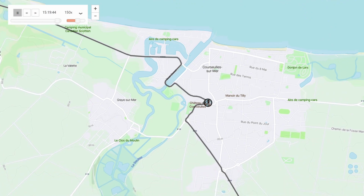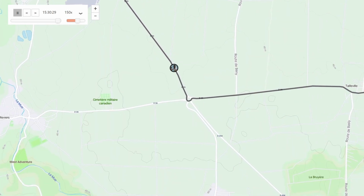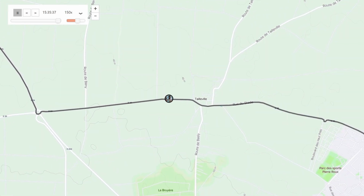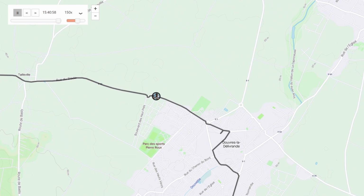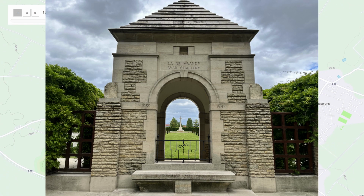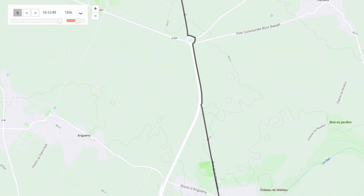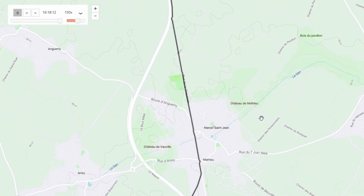Courcelles-sur-Mer. We didn't go to the Juno Beach Museum this time, but then we cut back across country. And once we cut back across country, we did start to go and revisit some of Reg's locations. We went into the cemetery there, where there was a 2nd Middlesex grave that we'll talk a little bit more about, and look around some of the graves that are in there. So we did have a walk around there before we returned to the hotel again, through Mathieu.